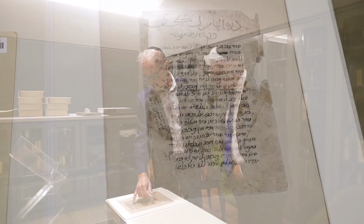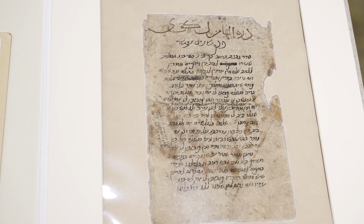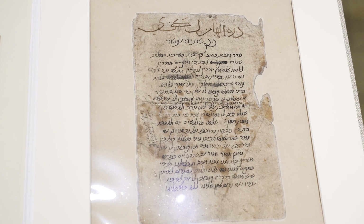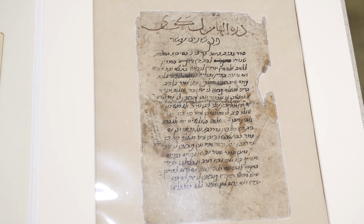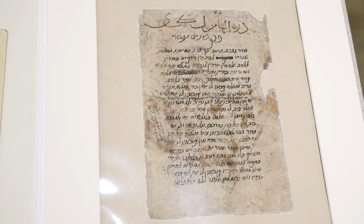You can see here it says Perek Shnemasar. Turns out to be chapter 22. All right, chapter 22 of the Mishnah Torah's section dealing with Hilchot Malva Velova. Wow. This is an original. And this is Maimonides' original composition. This is actually in Maimonides' handwriting, right? This is the Rambam, right?